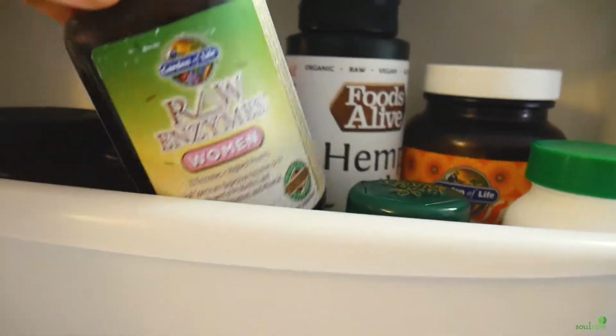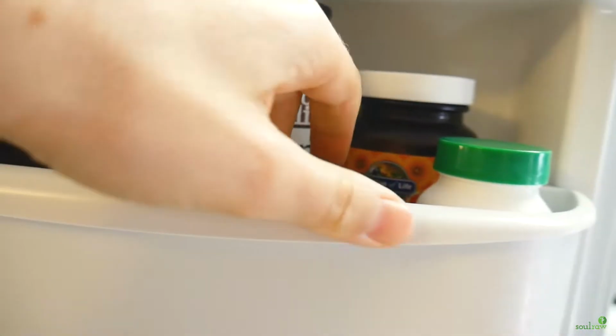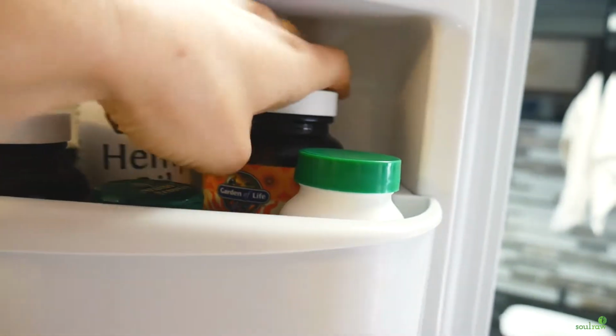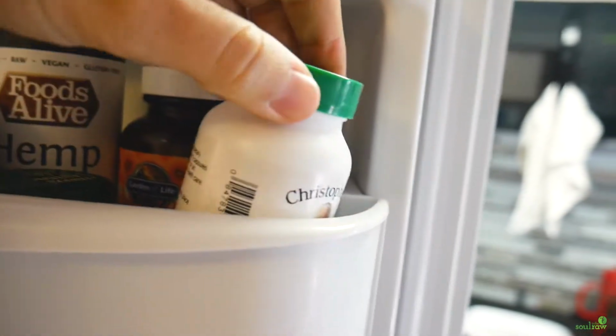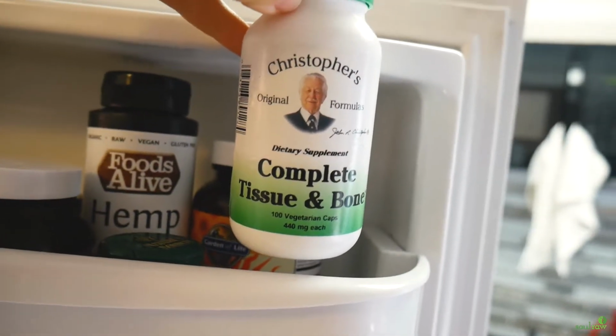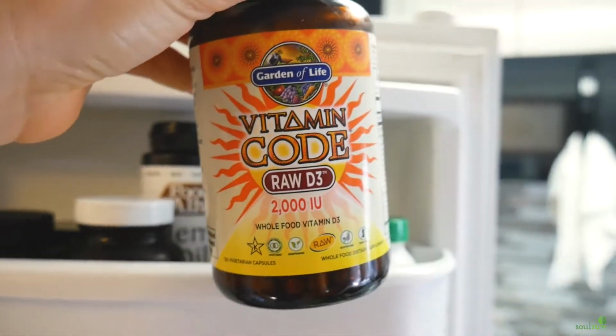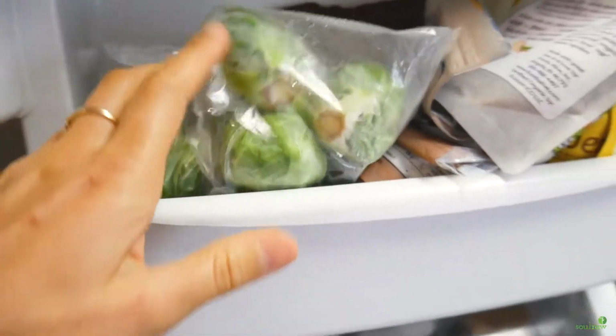And then all our supplements. So we have some enzymes and probiotics and B12 and vitamin D and some supplements that are really good for your teeth. Yeah, we're just trying different things. And the hemp oil that you see, I don't use any oil, as you know, so that hemp oil was just given to me by the company, and I use it for my hair and my face.